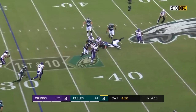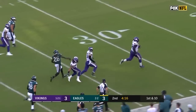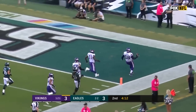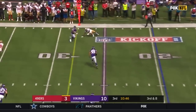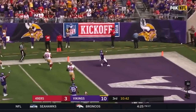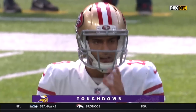Balls out, picked up by the Vikings. Joseph, can he win this long foot race? Linval Joseph, no flags. Touchdown, Minnesota. Blitz coming. Garoppolo sees it, fired, intercepted, and a clear route to the end zone for Mike Hughes. Touchdown.